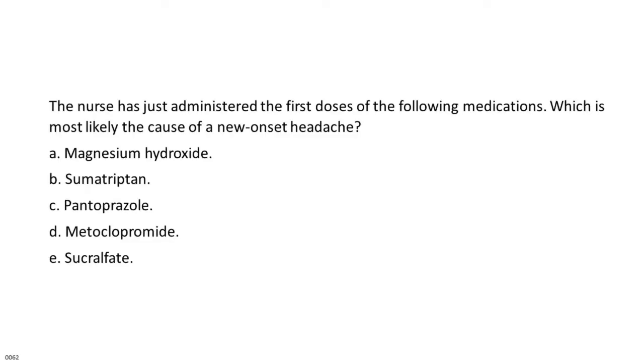The nurse has just administered the first doses of the following medications. Which is most likely the cause of a new onset headache? A. Magnesium hydroxide. B. Sumatriptan. C. Pantoprazole. D. Metoclopramide. E. Sucralfate.